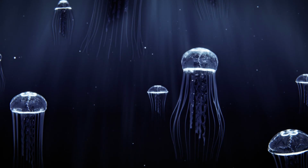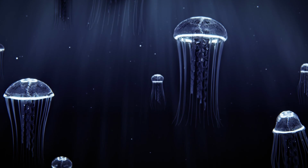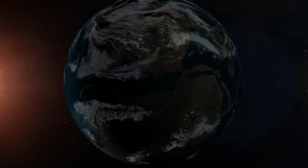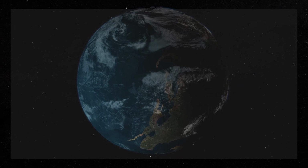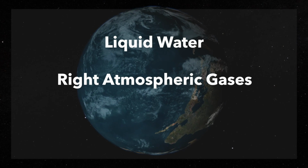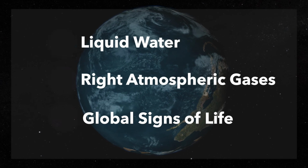The most amazing thing that Earth has taught us is that life can really exist in very dramatic environments, from really hot environments in the middle of a desert to really cold environments with little light at the very bottom of our ocean. Based on what we know about Earth, the fundamental cocktail looks like this. You need liquid water, the right atmospheric gases, and, if you're lucky, specific global signs of life.